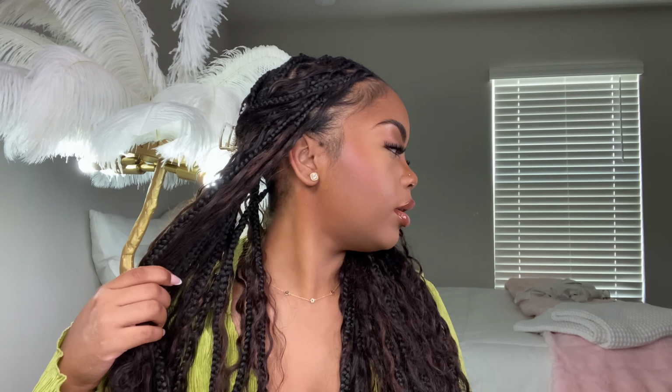So this is the face beat. I am done, and y'all can't tell me that did not eat. Like, let me just come back a little. This is it from the side.